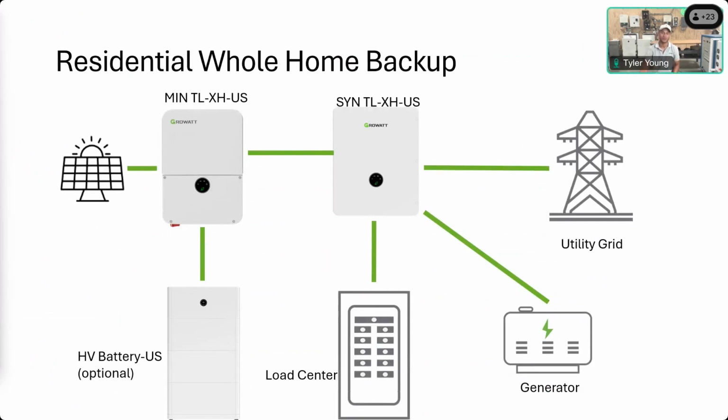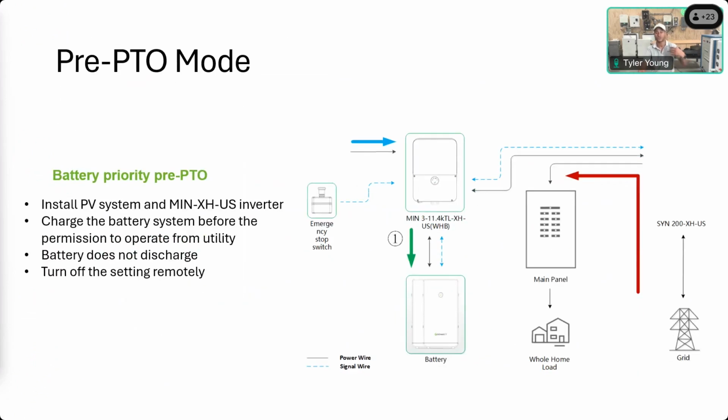Next slide is our pre-PTO mode. Installers can install the battery and then remotely come back and turn it on while the battery's been charging the whole time. If you're waiting on approvals from your local AHJ or anything like this, you can essentially install the system and not have to go back just to turn it on once you get regulatory approval, which is amazing to see.